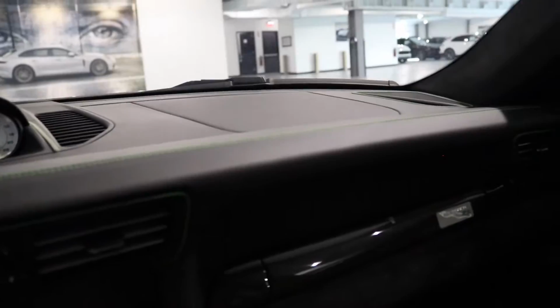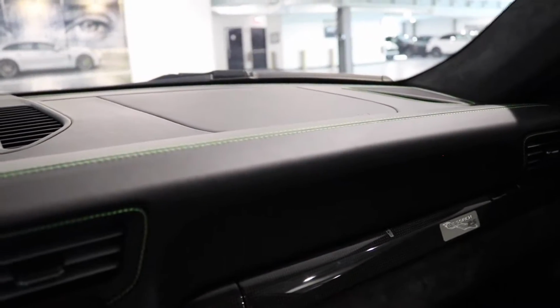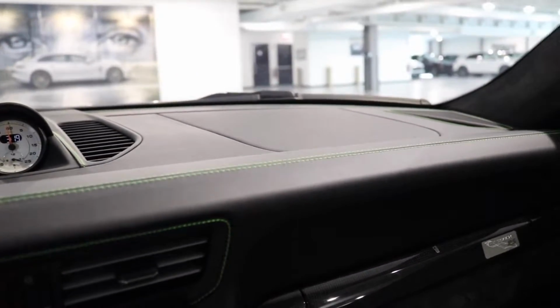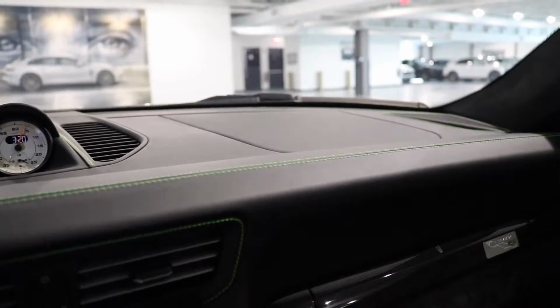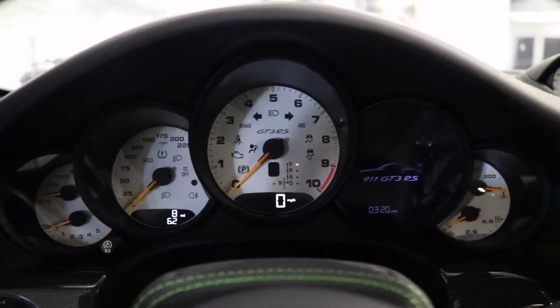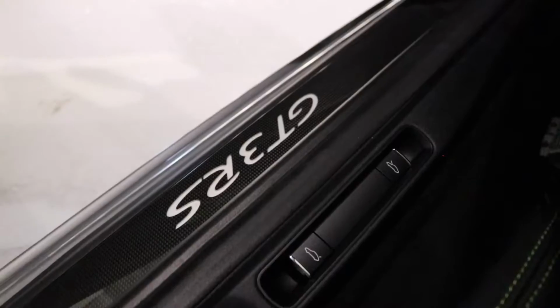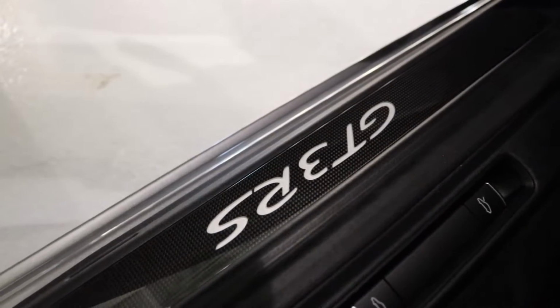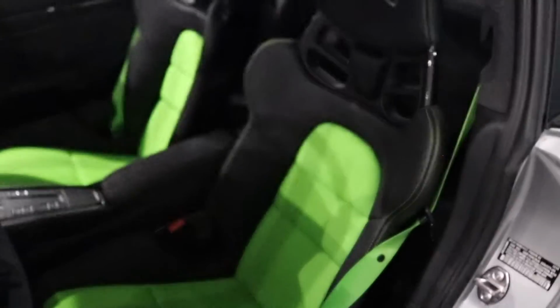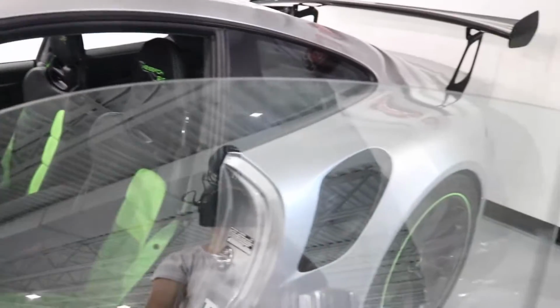The entire dashboard is leather, and that is an optional feature. The dashboard trim package in leather is a $1,770 option. The instrument dials in white is an $860 option, and the illuminated carbon fiber door sills are a $530 option. I love this interior. Lizard green and black.